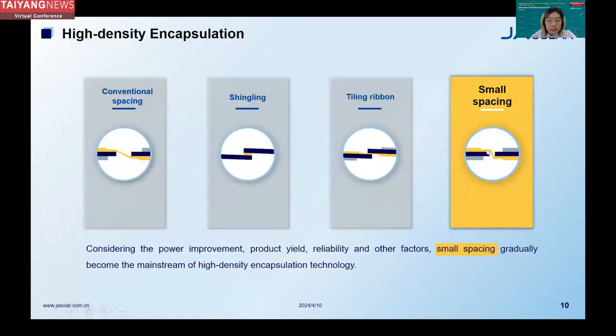For high density, there are various technologies, including shingle, piling ribbon, and small spacing. Small spacing, considering its power improvement, product yield, reliability, and other aspects, is gradually becoming the mainstream of high-density technology.